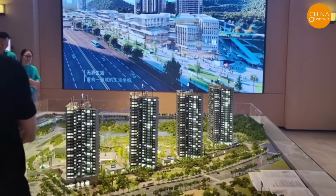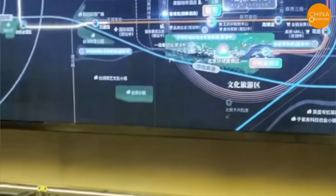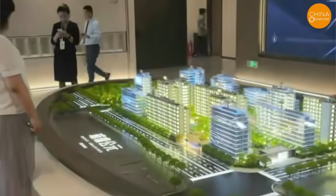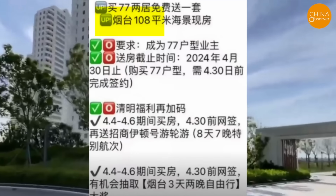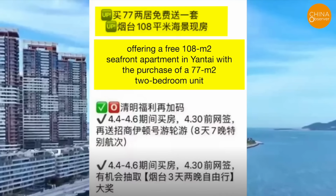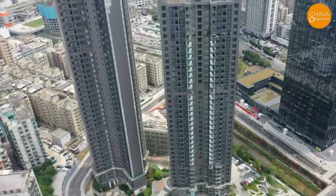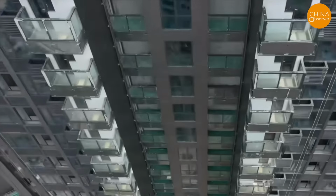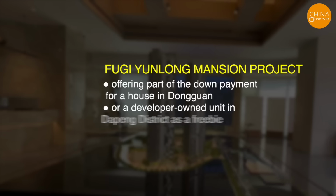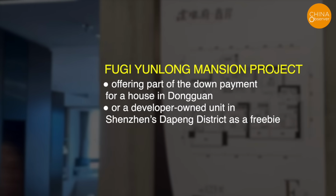It's worth noting that Vanke is not the first developer to try a buy one get one free deal. Back in April, during the Qingming Festival holiday, a project in Beijing's Tongzhou district launched a buy one get one free deal, offering a free 108 square meter seafront apartment in Yantai with the purchase of a 77 square meter two-bedroom unit. Before that, the Fuji Yunlong Mansion project in Shenzhen's Longhua district had also launched a similar promotion, offering part of the down payment for a house in Dongguan or a developer-owned unit in Shenzhen's Dapeng district as a freebie.